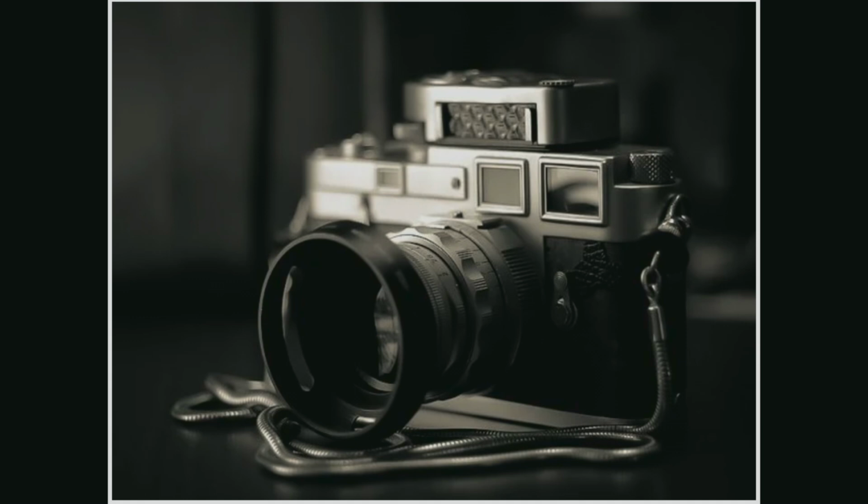So we're back to the M3. Since we lost the ability to read light, when you're using the M3, you need a light meter like this. This is a Minolta light meter. I love it very much because it's very accurate. Leica has its own light meter, a mechanical light meter, built for the Leica M3 and M2.